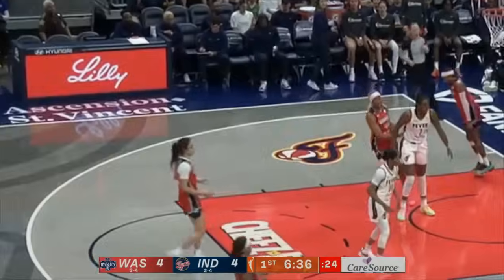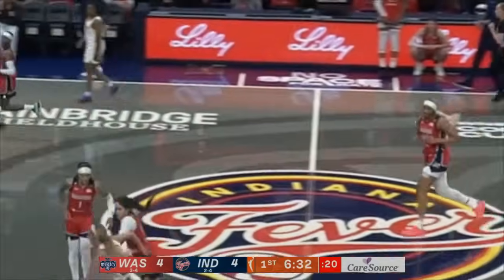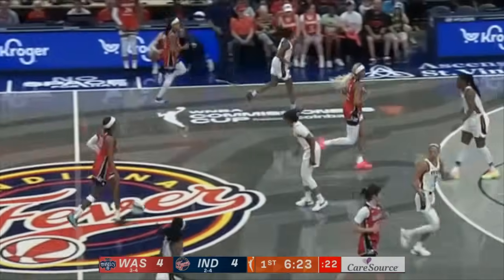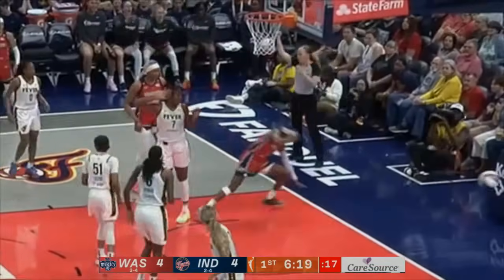Citron bounced pass and Hull took it right away for Indiana. Yeah, Indiana looks really locked in on the defensive end to start the game. Hull, Howard, way off there on a 3. Fever are coming off a 2-point loss to Connecticut on Friday. The Sun came into Indianapolis, earned their first win.